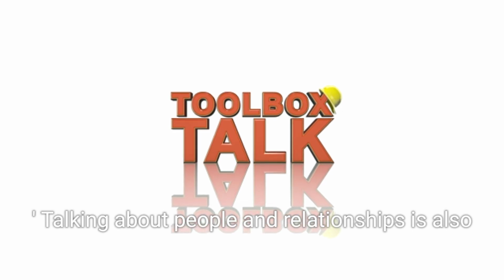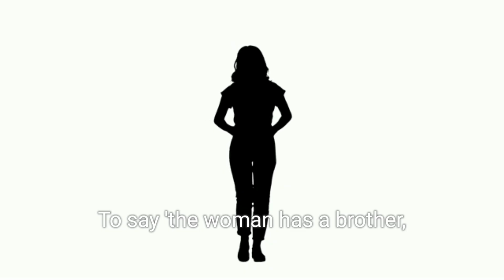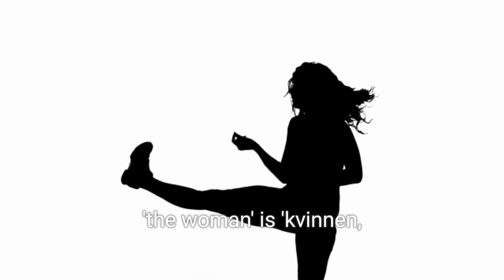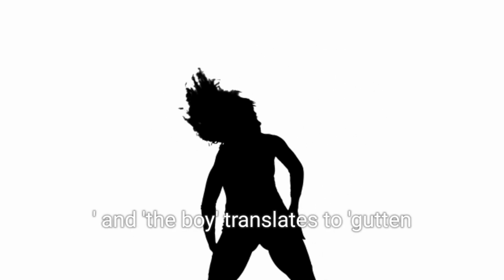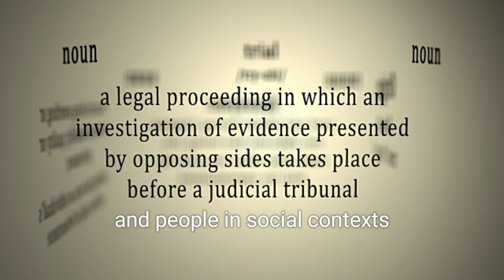Talking about people and relationships is also an engaging way to practice. To say the woman has a brother, you would translate it as kvinnen har en bror. And similarly, the woman is kvinnen, and the boy translates to gutten. Both these words are fundamental for discussing family and people in social contexts.